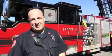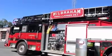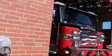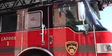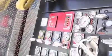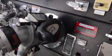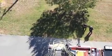Hey folks, this is the 2018 Pierce Quint. Quint meaning it's an engine and a ladder truck all in one. It's capable of responding to fires or incidents. It has a lot of rescue equipment on it. It has a pump with water, so just like the fire engines that show up, it can do the work of a fire engine. And it's got a 107-foot aerial ladder on top. If you take a walk with me, we can look at the cab space.